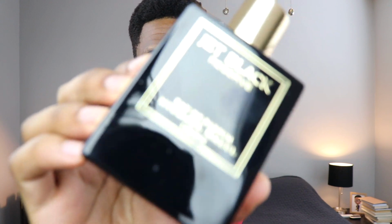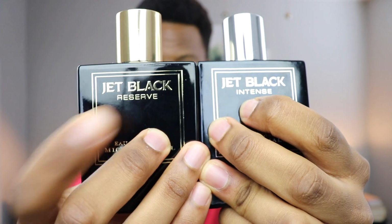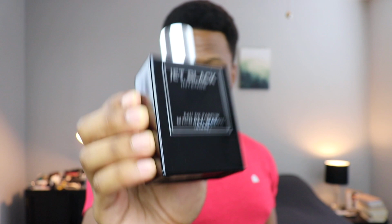Now, if you already know, one of my favorite fragrances from this house for a long time has been Jet Black Reserve. I must let you know that these two fragrances have nothing to do with each other. They have a similar bottle. Obviously, they're kind of in the same line, but the fact that this is Intense and this is Reserve means that they are not the same. This is not based on that, so there's no comparison whatsoever. But this simply smells wonderful. If you want to know what it smells like, I also reviewed this recently, so check that out. I am really digging this stuff.